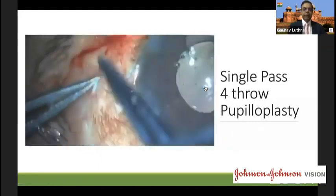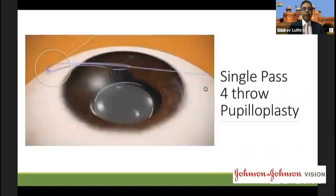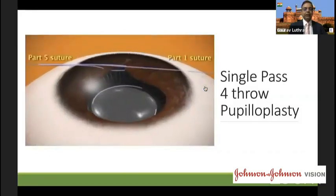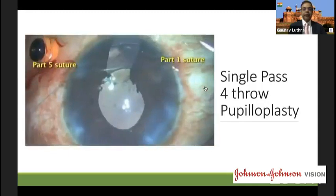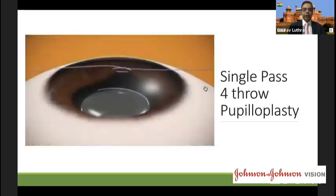Four times you pass it through that loop which you've pulled out. And once you've done that 4 exact times, please make sure that it's 4 times and neither less nor more. And then it works best and you have this in place and it works beautifully. So I think that shows it.